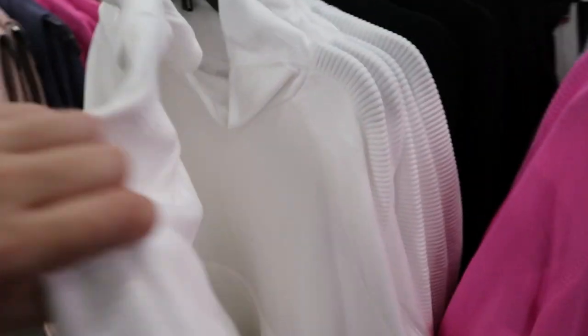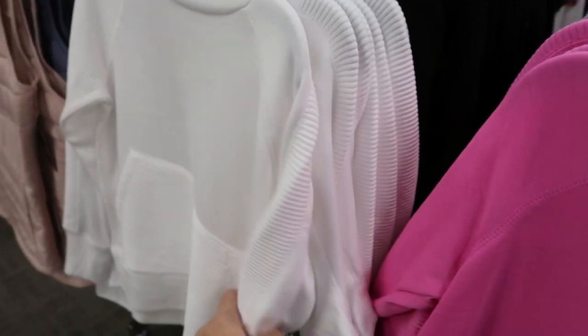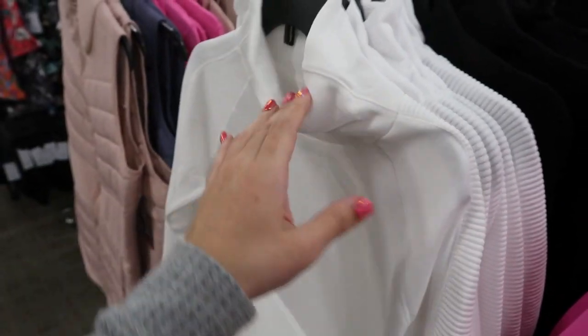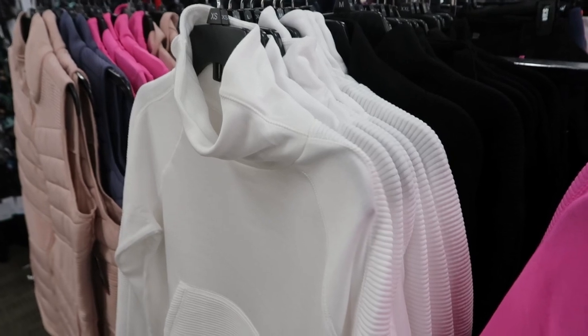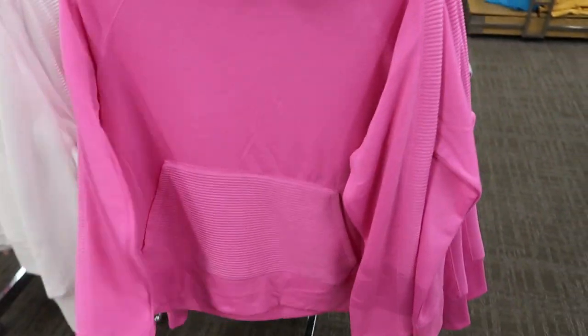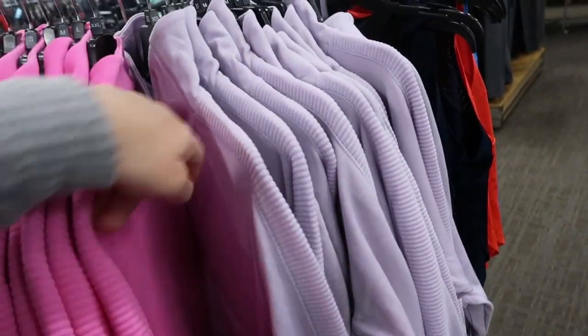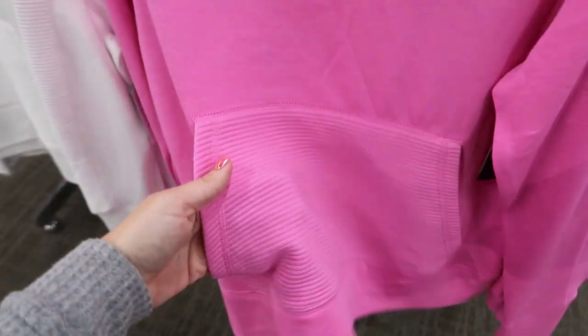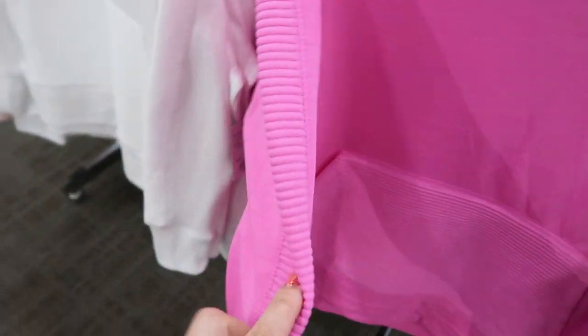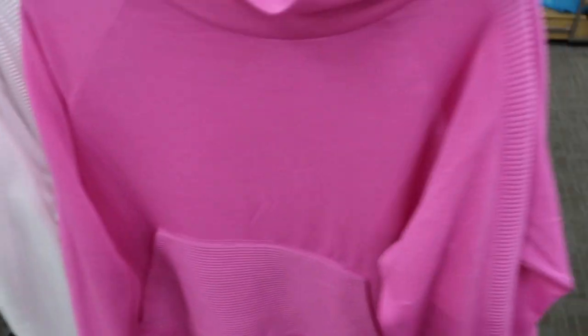Black and navy. There's also these pretty mock neck tops from Fila. So these are priced at $50, and I think they're between 30 and 40% off. It comes in a white, black, this neon pink, I love that, and then the lavender. There's kangaroo pockets, and the rib detailing is on that front, and then there's a stripe on the sleeve.